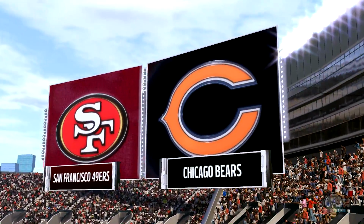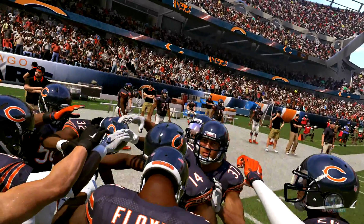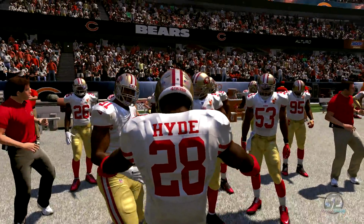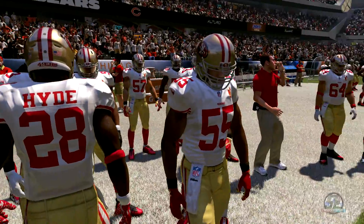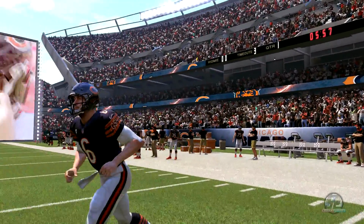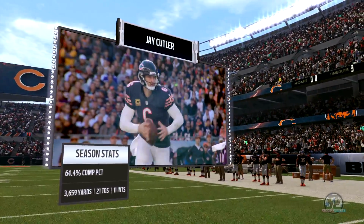Thank you very much, Larry. We are here on a beautiful afternoon for football. Today, we've got a good NFC matchup on tap between the San Francisco 49ers and the Chicago Bears. So here are the Bears now for their opening drive. They'll be led out by their starter. He spent 3 years in Denver. Now in his eighth with the Bears, Jay Cutler.